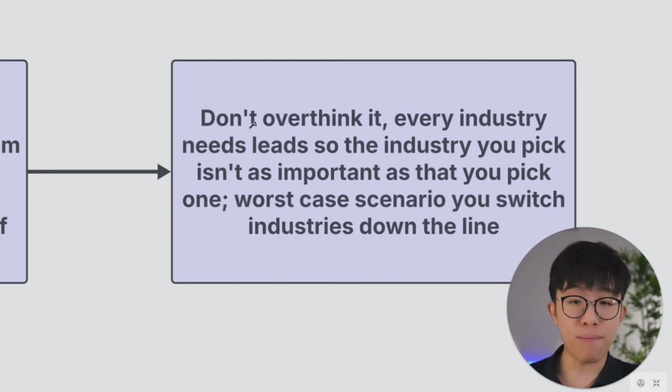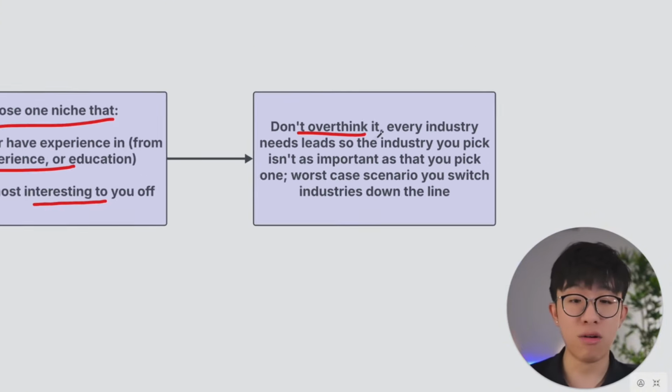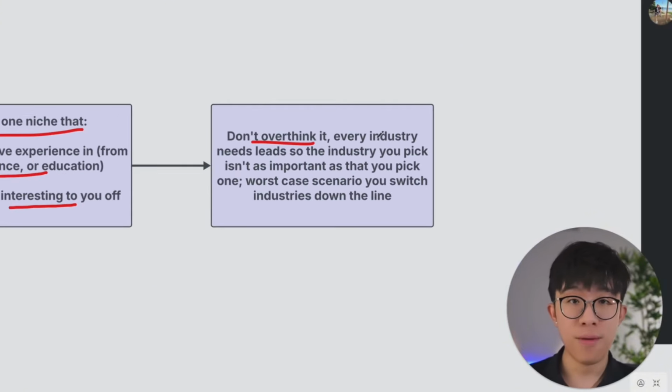And the most important part is, don't overthink it, because again, every single industry needs leads. So the industry that you pick really isn't that important, but what's more important is that you pick one, because worst case scenario, you could just switch to a different industry down the line.